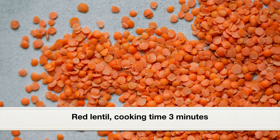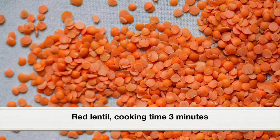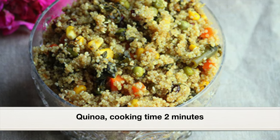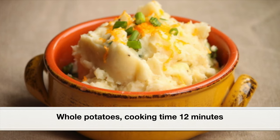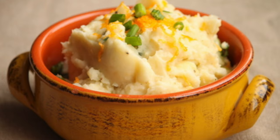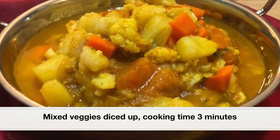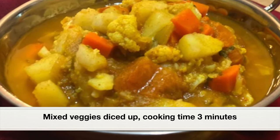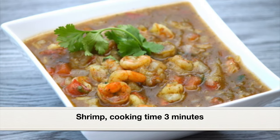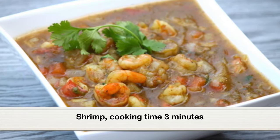Red lentil, only 3 minutes of pressure cooking. Quinoa will be ready in just 2 minutes of pressure cooking. For making mashed potatoes, you have to cook whole potatoes for 12 minutes. If you are cooking mixed vegetables, everything is diced up, but you only have to pressure cook for 3 minutes. For cooking shrimp, 3 minutes of high pressure cooking in the instant pot.